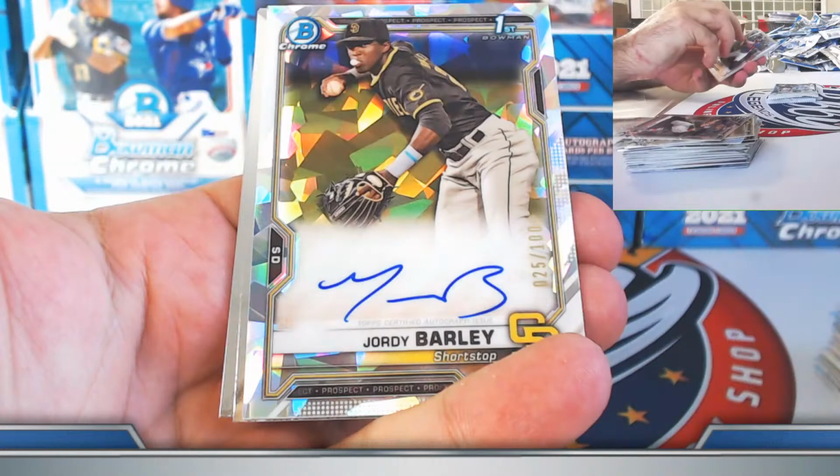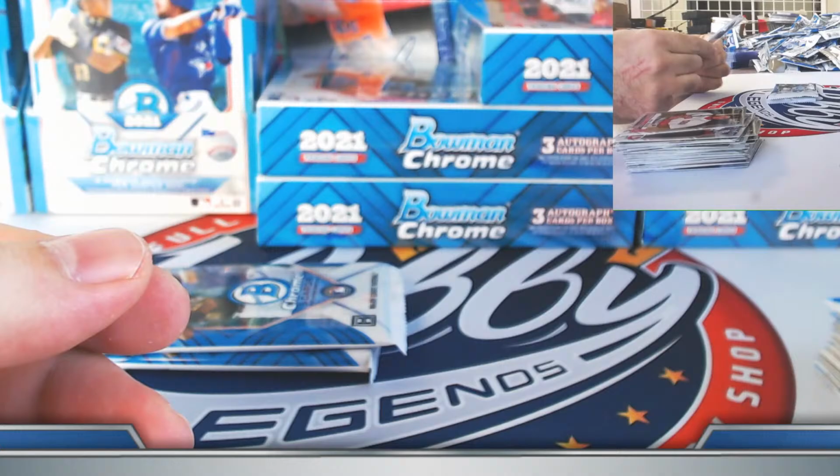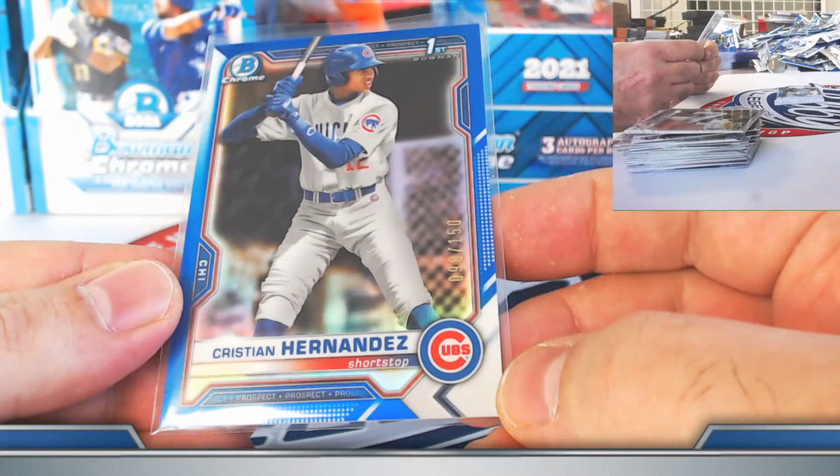Jordy Barley on the atomic refractor autograph to 100 on this one. Christian Hernandez on the true blue this time, so I got the red wave, red shimmer to 10 prospect parallel. Nice on the blue, 98 out of 150 on this one.